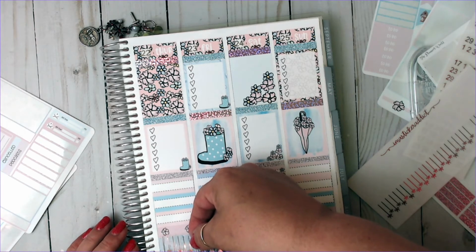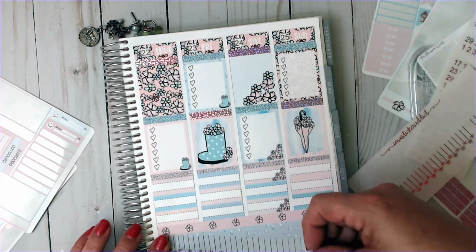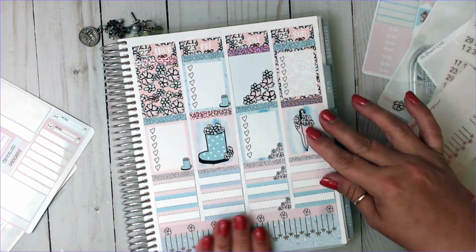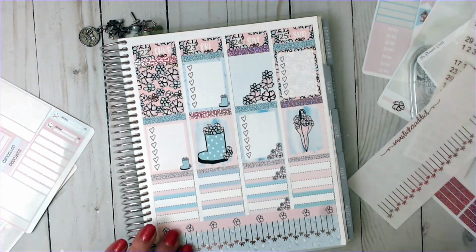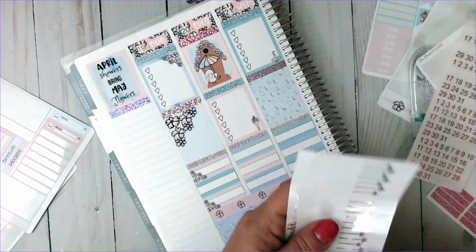I'm just going to cover the main, the biggest, the big one here. Oh, that's so cute. All right, let's do this one.